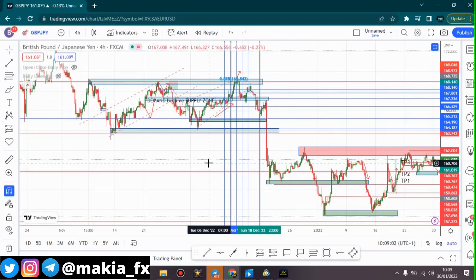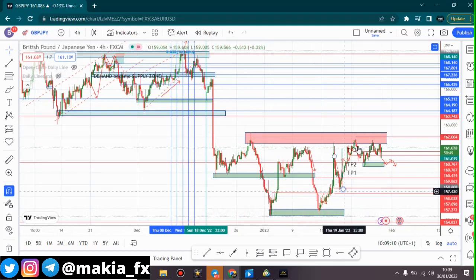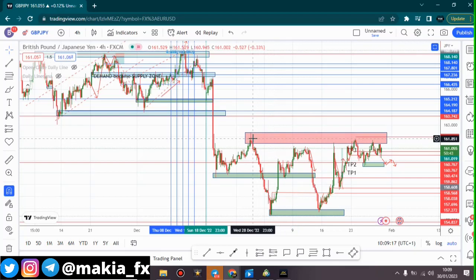This is MAKIA FX. So onto our GBPJPY charts. As you can clearly see, we have been trading in this particular range for a couple of times right now, and I drew this particular area back in the days. If you have watched my previous videos, this area is what I would call a supply zone. This is where there's a resistance around this particular area, and each time price comes to this area, we're likely going to see it fall back down.